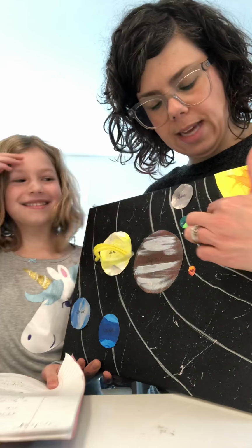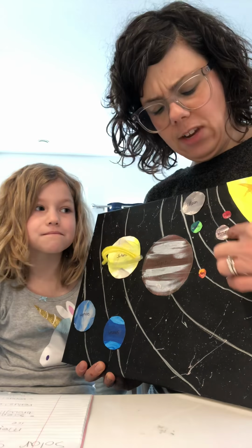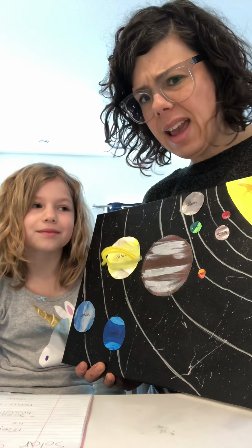Okay, so then the next planet is Venus. Venus doesn't have any moons. Venus is the hottest planet in our solar system. So we learned that Venus and Mercury don't have any moons. But Venus, they think at one point may have had moons around it, and they think that it may have escaped to Mars.